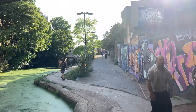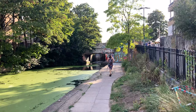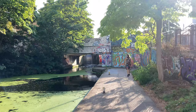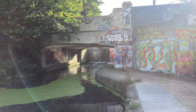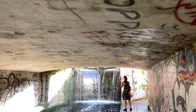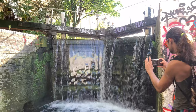There is a serious amount of lock gate overflow going on up here. And it's even flowing around usual channels as well. The sound of that is quite impressive. And it smells like a water park.